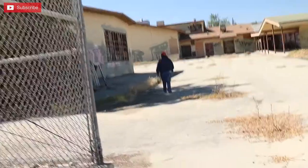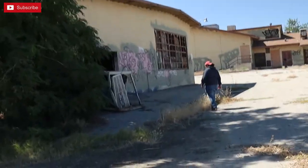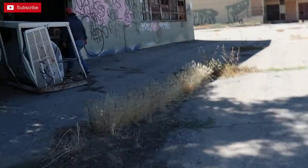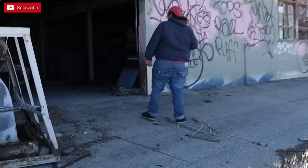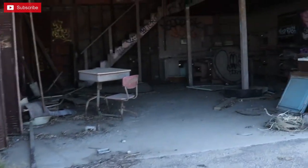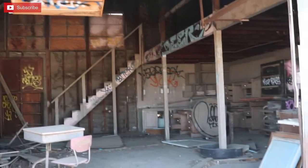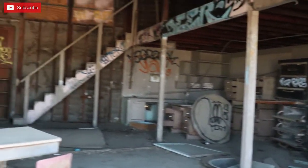Alright, we're gonna head over to the school part here, guys. Looks like a lot of it's boarded up, so I'm not sure if we'll be able to get in. We will try. Birds? Yeah. It's probably protecting a nest, dude. You know? This must be an old equipment room.